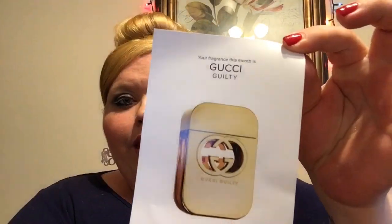All right, what scent did we get? Gucci Guilty, that's right. What I love about Scentbird is that I've actually never smelled this, but I do know the scents that I like. And if you are unfamiliar with a particular brand or scent, what is awesome is they tell you the notes of the fragrance, so you can go off of that if you want to try something new. I know the particular notes that I like, and that is how I picked this perfume.